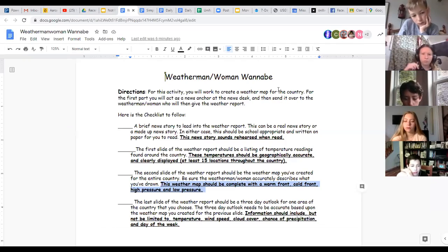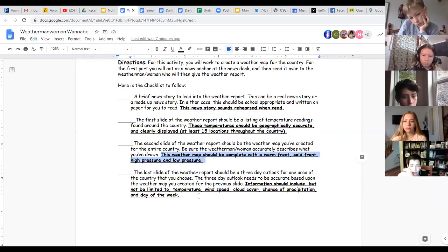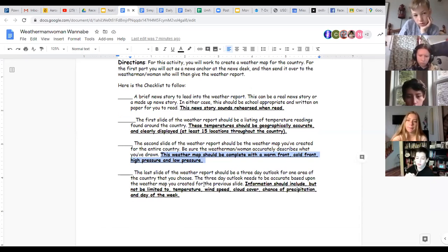So, last requirement, once again, is a 3-day outlook for an area of the country that you choose. Just be clear what that city is. Needs to be accurate based on the weather map from the previous slide or slides. Information should include but not be limited to temperature, wind speed, cloud cover, chance of precip, and day of the week.